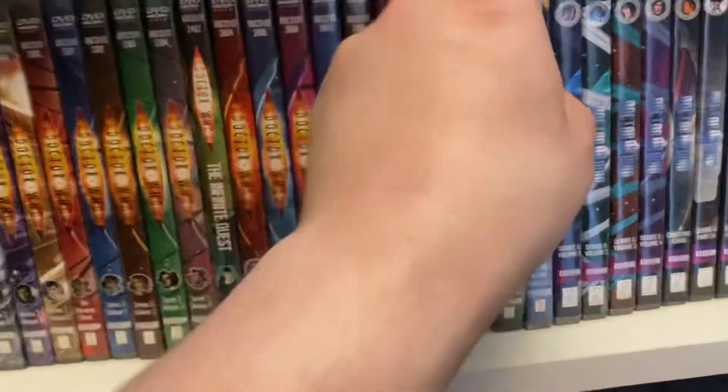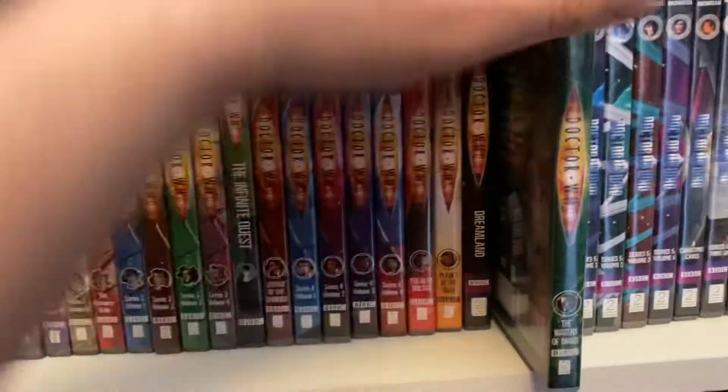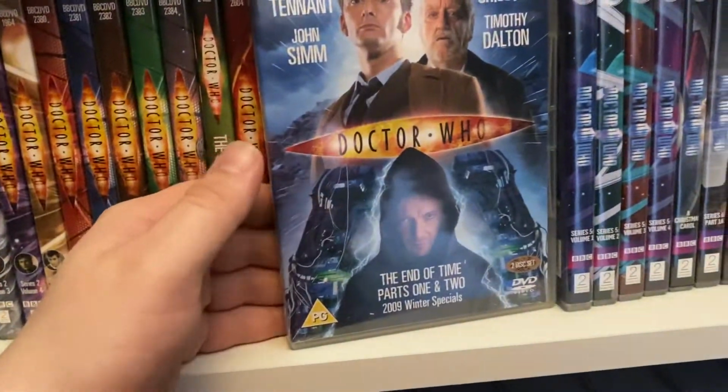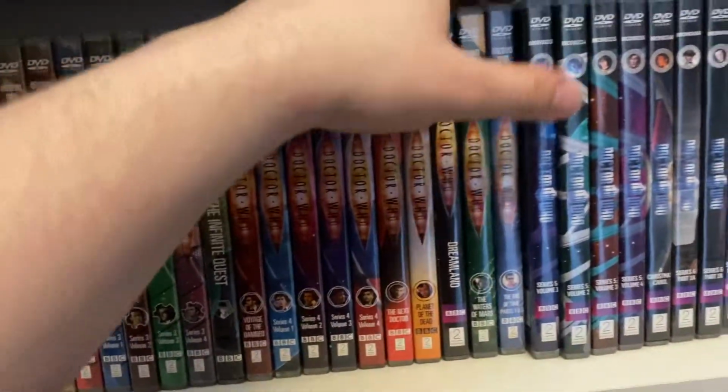It's actually quite good. Waters of Mars, my all-time favourite Tennant story. I go back and rewatch this one quite a lot because it's one of my favourites. And then my least favourite story, The End of Time. I flipping hate The End of Time. I wish Tennant would have left at the end of Waters of Mars.